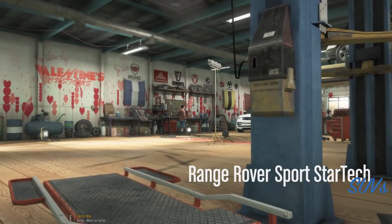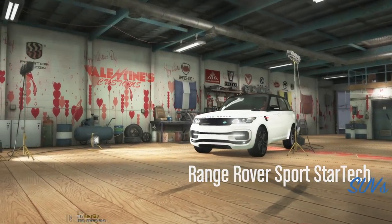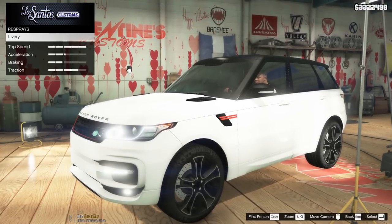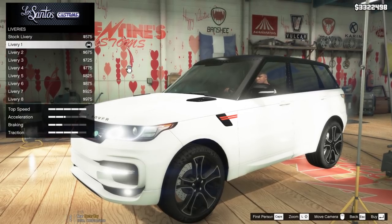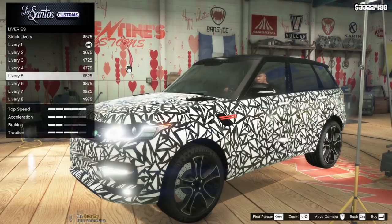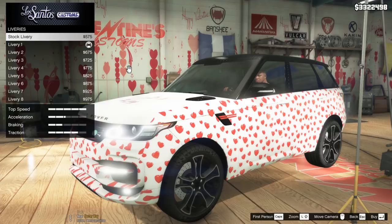Okay, so we put down the base of white, and now we're gonna wrap it with some hearts for Valentine's Day. So we're gonna go to respray. Now we're gonna do livery. Let's see, we have a couple different options. We are going to go with this one.